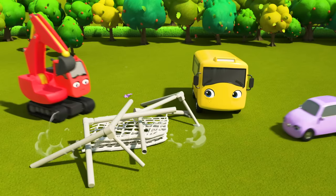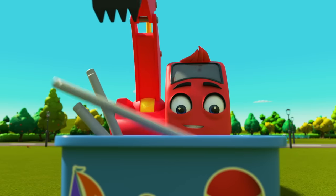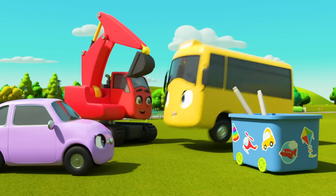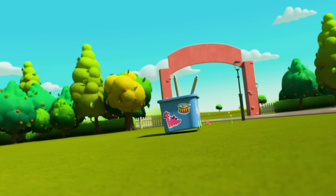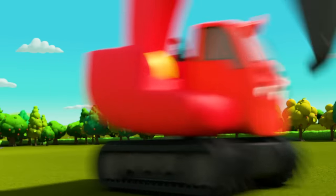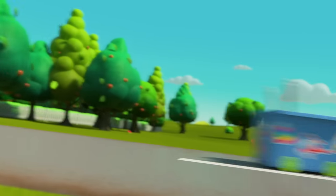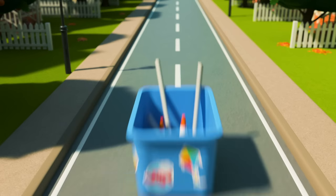Now Buster's collapsing the goal. Nice work! Everything is back in the toy box. You're all done! That wasn't so hard. Oops, Buster nudged the toy box and now it's rolling off down the hill. Buster, Scout, and Diggly are all chasing after it as fast as they can.